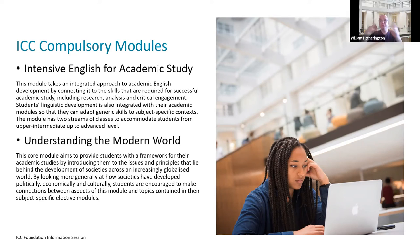Understanding the modern world is a very broad, foundational academic module. It's really trying to get students to think about how we have got to where we are now. It takes a historical approach. So it goes back and starts looking at developments in economics, in politics, in social issues, around the world, so that students can start to see how society has developed, how globalization is affecting that development as well, and where we are now. And I think it's a very important thing for students to understand that in order to understand current contemporary issues, they need to have an understanding of the historical development of those issues as well.